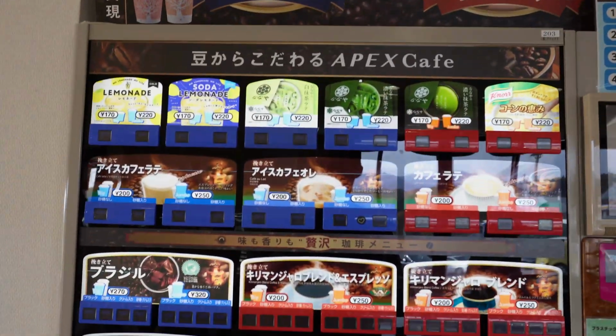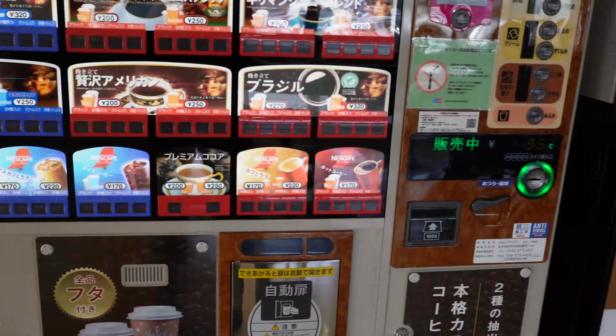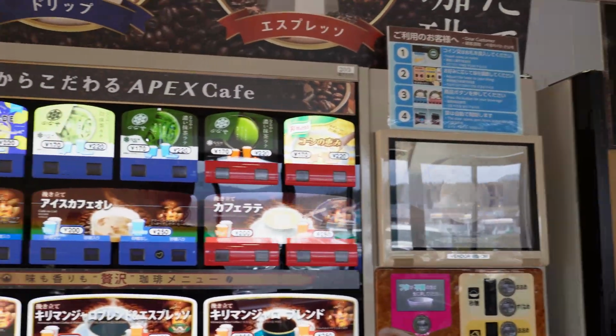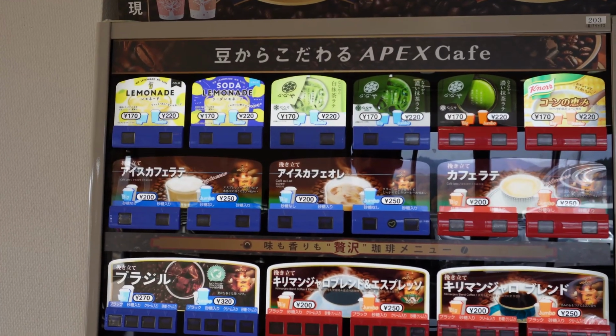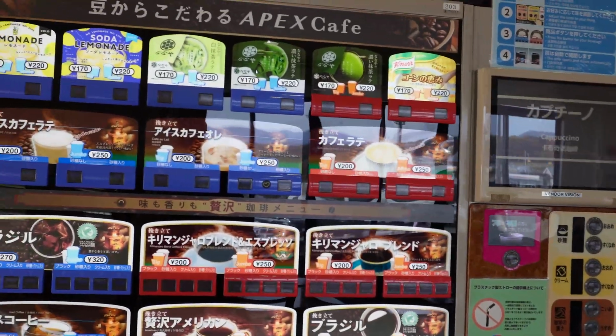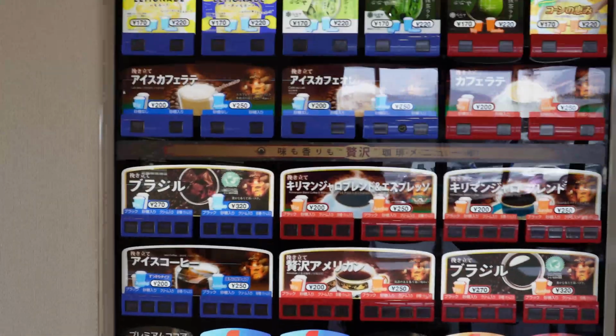It's a coffee vending machine. I think I'll make it my mission to find and record every vending machine that we don't have in Norway, which means everything except for soda and snacks is gonna get filmed. So just letting you know, I have a weird obsession with vending machines.